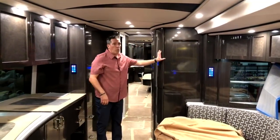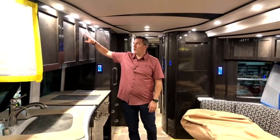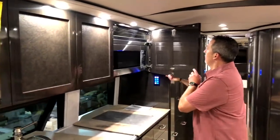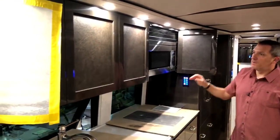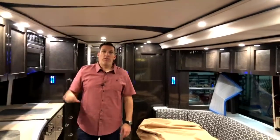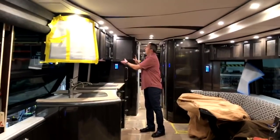1321, all one color on the laminate, so there's no two-tone. That lends to the more modern styling. Also, the leather that matches almost exact on the cabinetry. You can really see it right there, or here, or even above the dinette. You can really see the leather inserts on the cabinetry really match that gray laminate quite well. I'm a big fan of that.